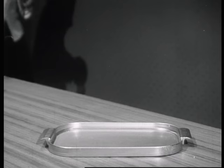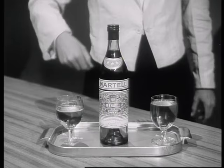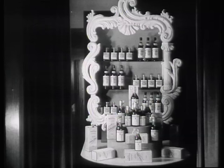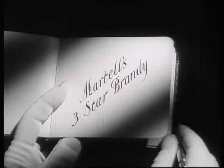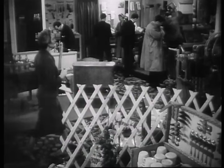Don't forget, the secret of a long drink is a little brandy with a lot of soda or ginger ale. Your friends will love it, and you'll make friends with Martell. And Harrods naturally carry a full stock of Martell 3-star brandy in full and half bottles. You'll find them on the second floor, madam, in the household hardware section.